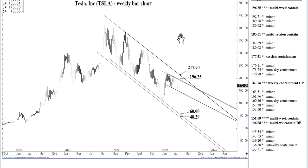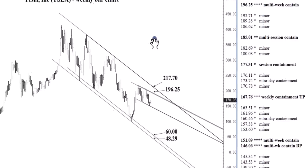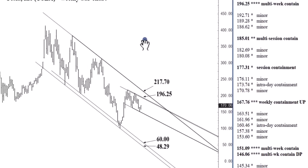Let's take a look at the charts. There's not much to really say here that's relevant to the day itself. Just to remind you that there is a long-term channel top. Actually, let me rephrase that. A mid-term channel top that is presently at 196 and a quarter on the weekly chart. And I consider this an objective. Now I have actually considered it an objective for the last few weeks.